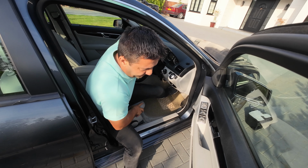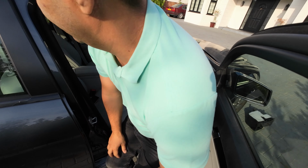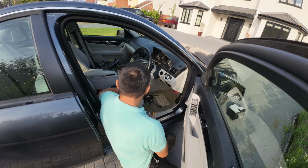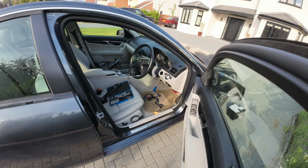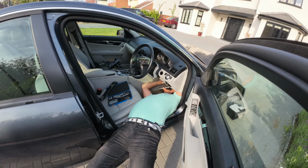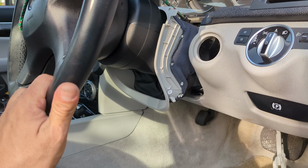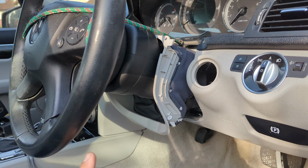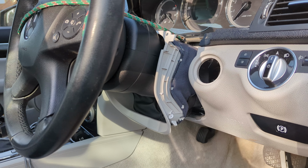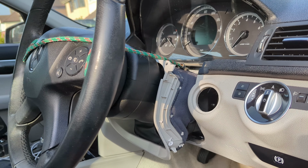Nope. This is gonna be a difficult one. Yay. I don't know any other way around this than to remove the steering column and to take the ESL out. So I'm having fun here. Yay!